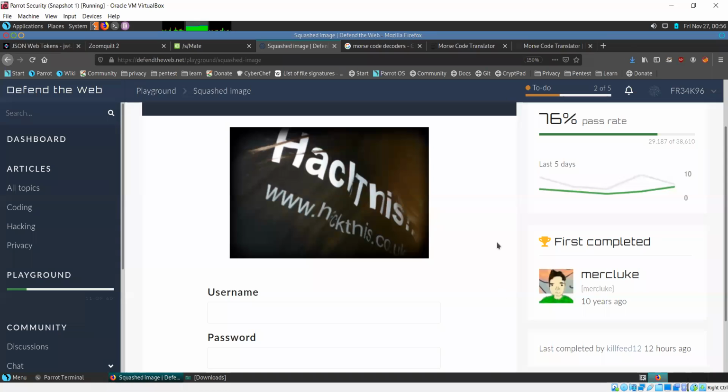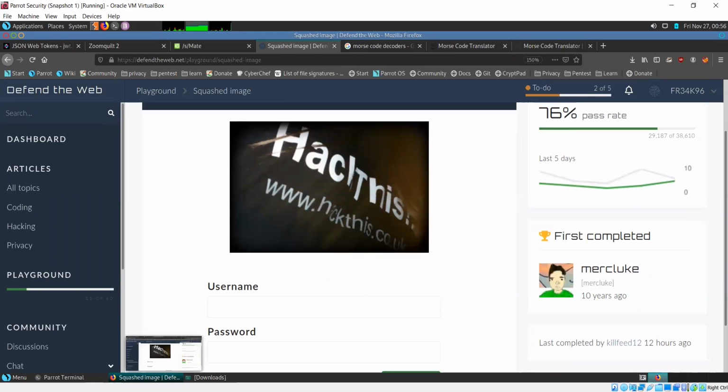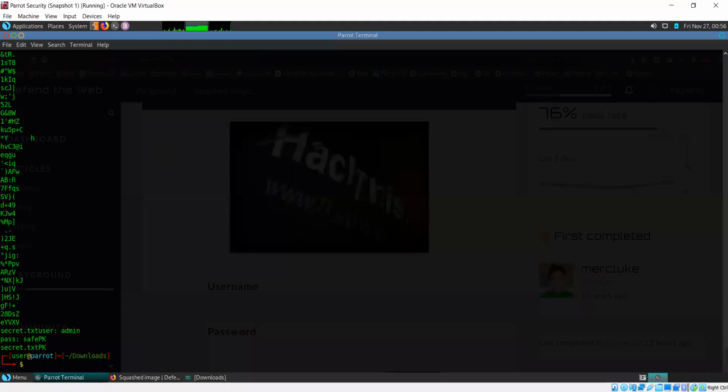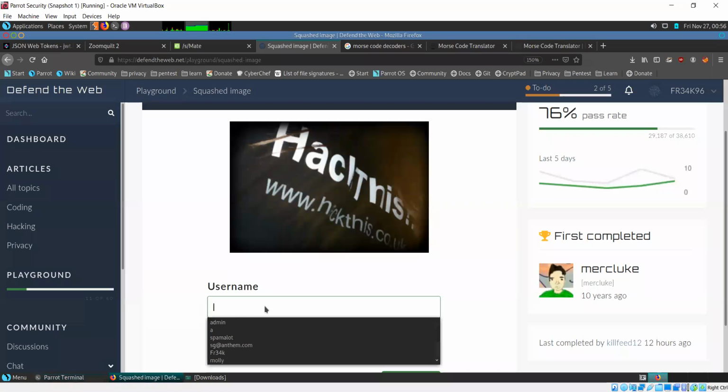Okay, same directory. What was the name? We are in the same directory anyway. Now there are a few things that we find here: secret.txt, user admin, pass safe, PK. I think this is a file embedded into this. Let's try. Okay, admin, I don't really need to copy. Secret text user.